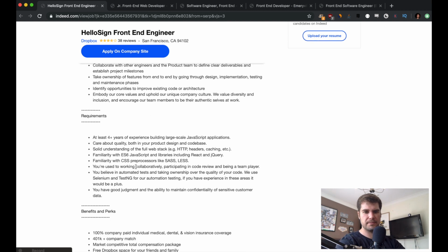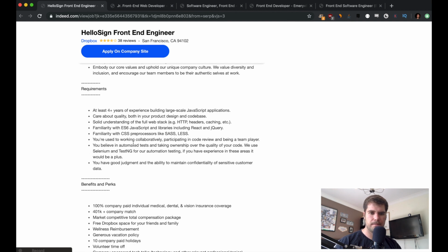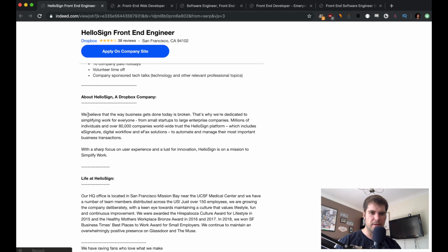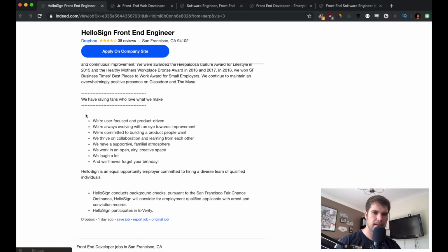At least 4 years of experience building large-scale JavaScript applications. Care about quality of both product design and code base. Solid understanding of the full web stack. Yeah, they probably want people that have got 4 years. This is a pretty niche product that you can't really mess up. A little bit about the company, their benefits. A little bit about HelloSign. Life at HelloSign. They're based in San Francisco in the Mission Bay area.